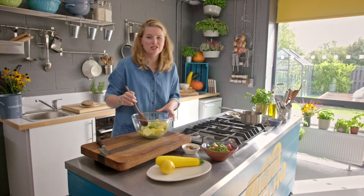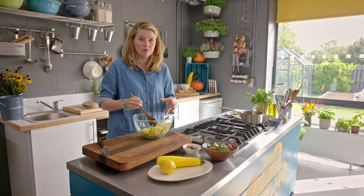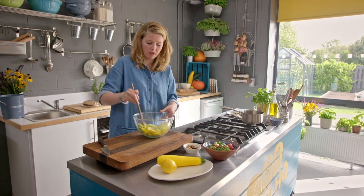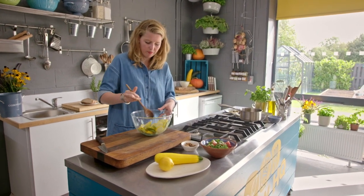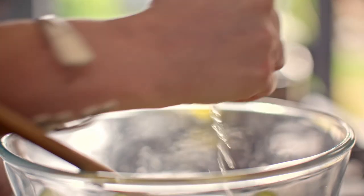I'm looking for the courgettes to soften slightly, but not too much. They'll start to release water if you leave them too long, so I reckon you're doing this for about 4 or 5 minutes. You want loads of salt and pepper on them and a little bit of softness. It needs a little bit of acid, so I'm going to add some lemon juice.